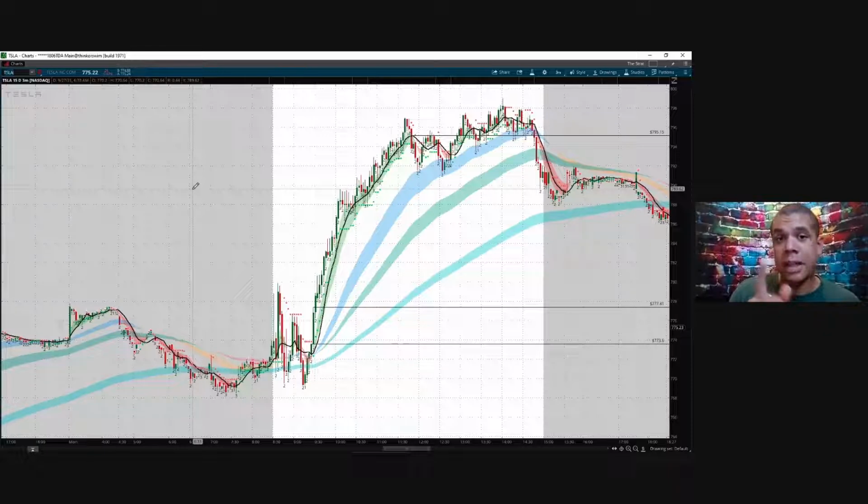I also put the Ripster EMA clouds on here. I just like the colors. I don't really use it. I really use the SMA. It really shows you when it's a good thing, etc.